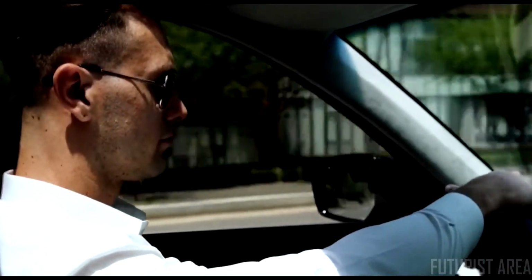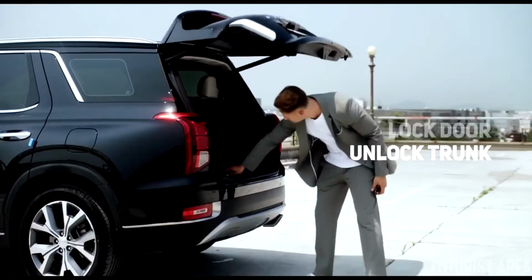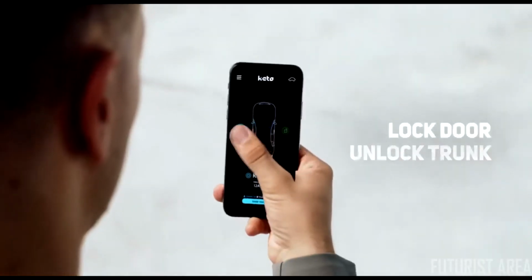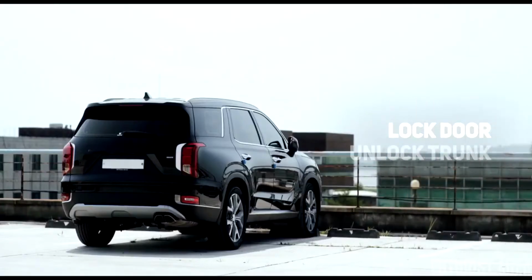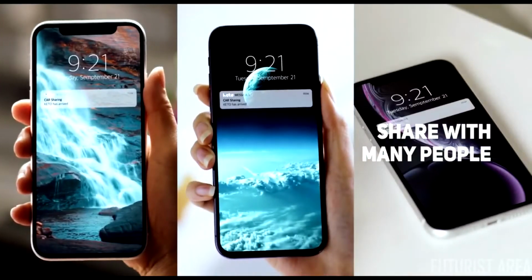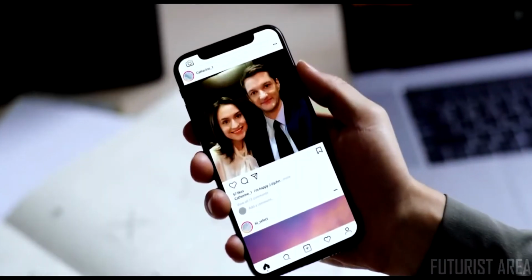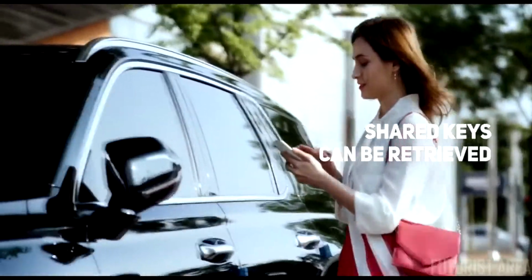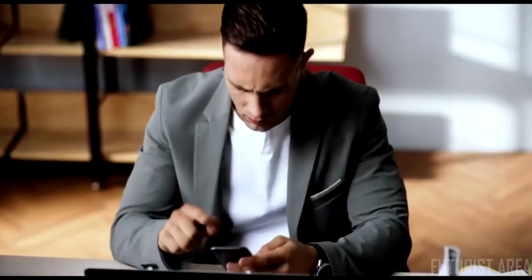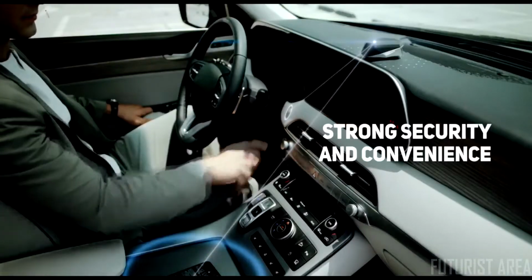This is cutting-edge technology. Locking and unlocking doors are the basics. You can share your car with many people. You can transfer your key easily without physically meeting them. Did anything happen? No way! Shared keys can be retrieved at any time. Tell me anytime when your mind changes. Make your day faster and more comfortable with strong security and convenience.